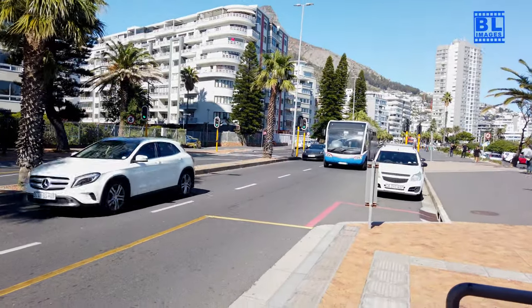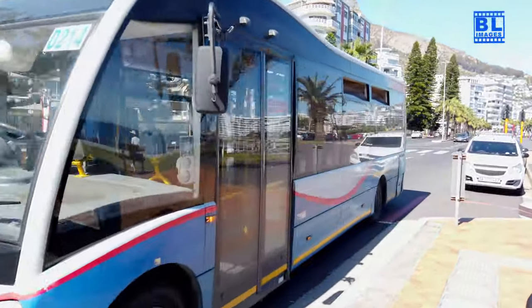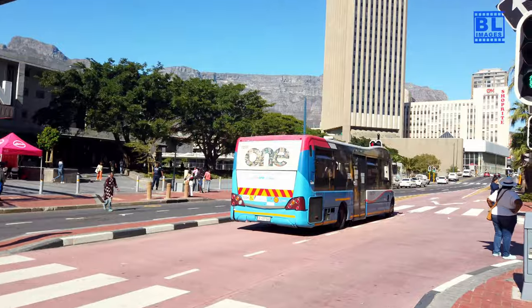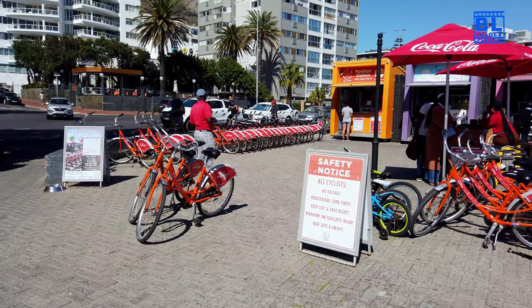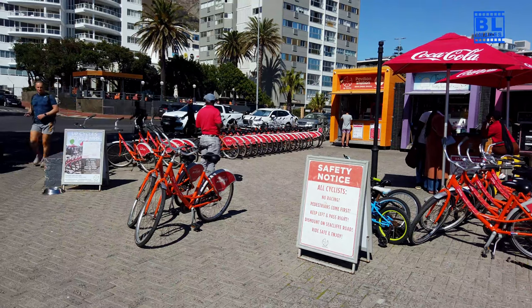Getting around Cape Town doesn't have to be expensive. The MyCiTi bus pass is a clean and affordable way to navigate the city. For the adventurous soul, hop onto a rental bike and explore the city on two wheels at your own pace.